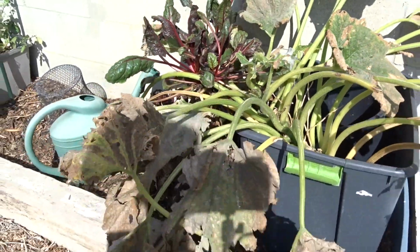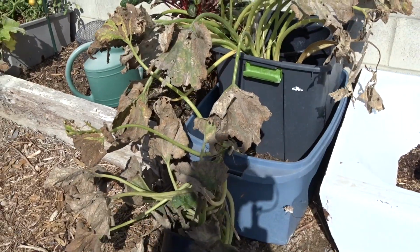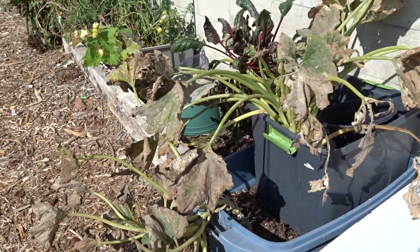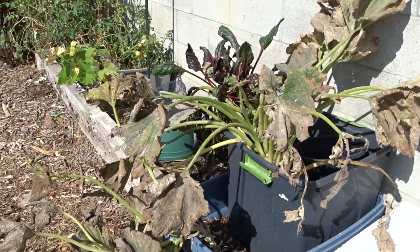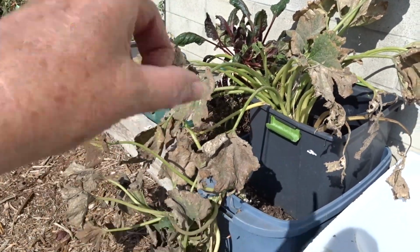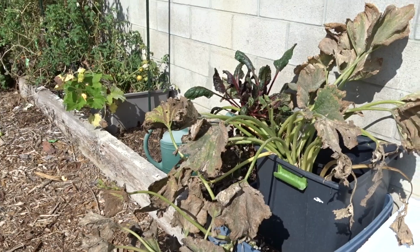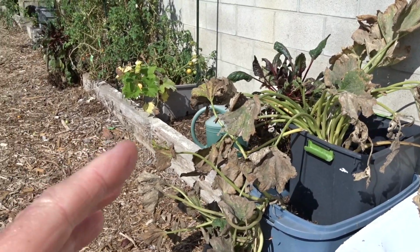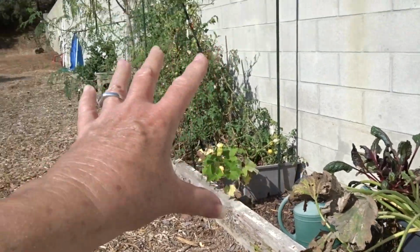It will have to be composted. I haven't pulled it out yet because I've seen miracles happen. The problem with this particular plant is this is a true zucchini. When you have a true zucchini, it doesn't vine as good as a hybrid zucchini or like pumpkin. A lot of times with your pumpkin plants, because they vine, they take off and they grow these big vines.